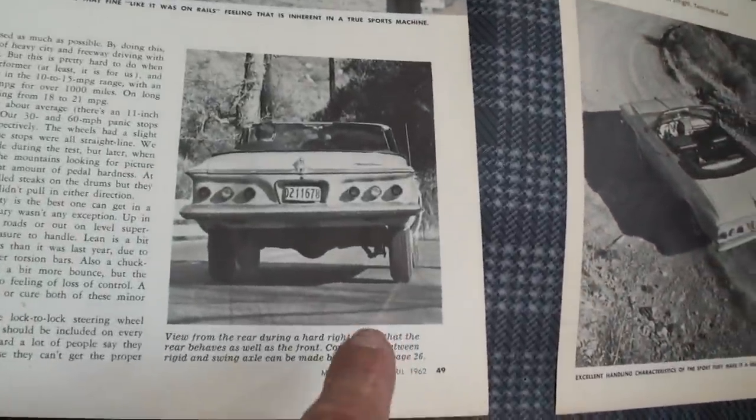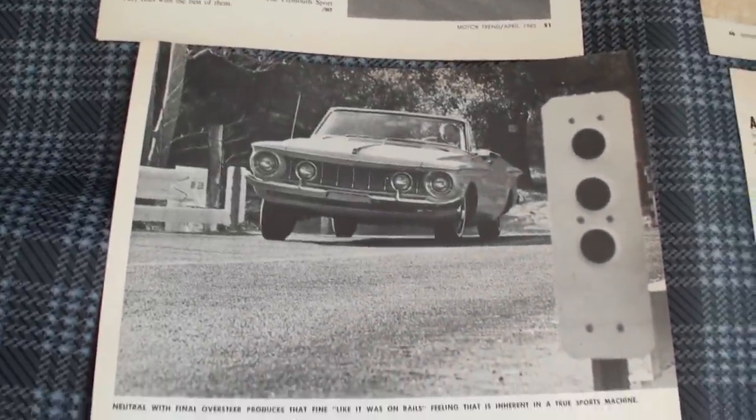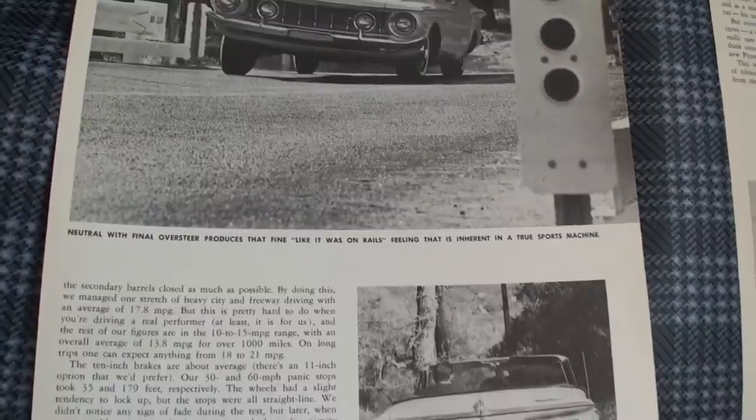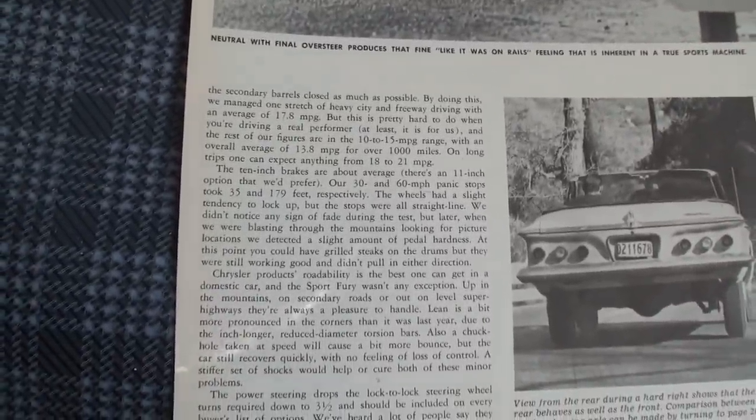Look at the way they're driving it. Wheels up. Yeah, exactly. It was the beginning of the craziness, the 700 horsepower today, right? Right. Tell me about this. What is this box?